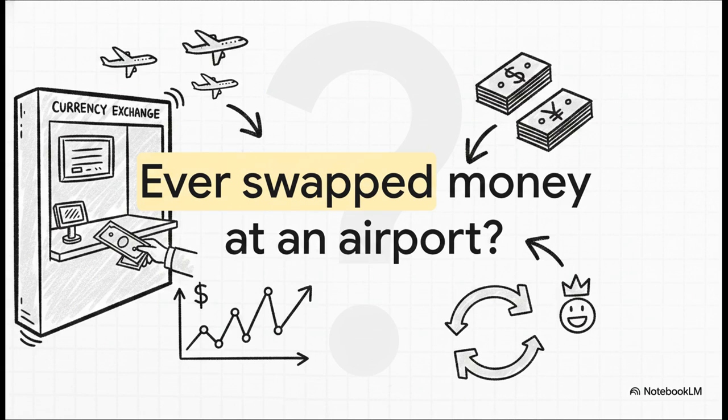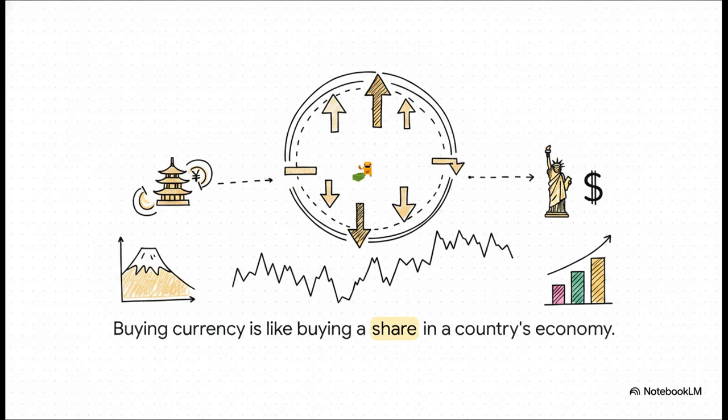And if you had any yen left over on your way back home, you probably noticed the exchange rate had actually changed. It's exactly those continuous, everyday changes in exchange rates that allow traders to make money in this market. Now, because you aren't buying anything physical, like an apple or a car, trading money can initially feel a bit abstract. But the absolutely crucial thing to remember here is to think of buying a currency as basically buying a share in that particular country's economy.